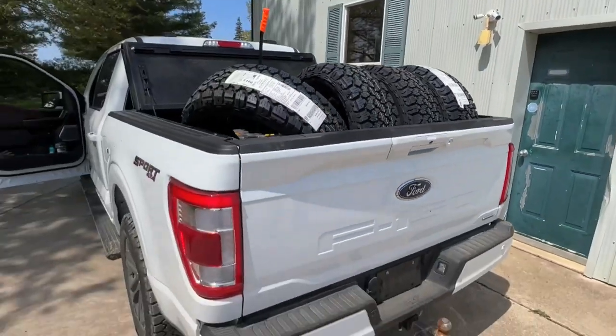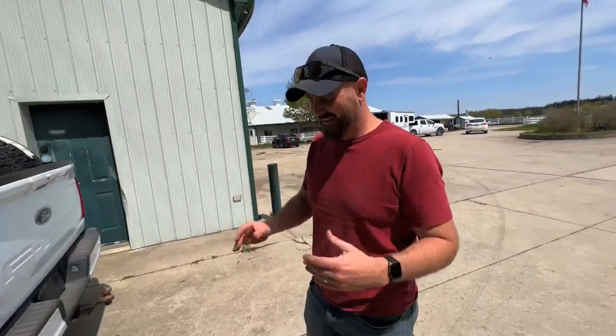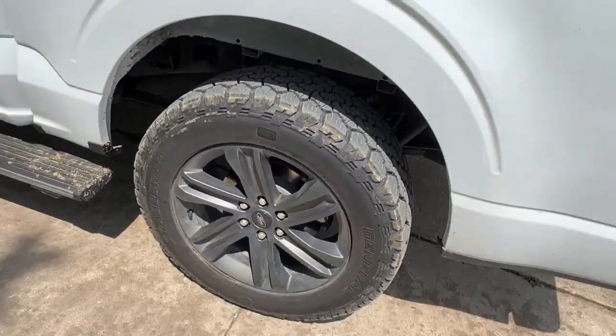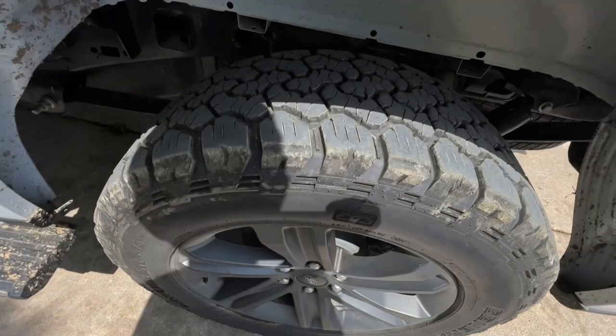Look at that. It's time for some freshies on this thing. We still gotta burn these off all the way. All the way. Just keep a little nubs on it. Oh, the old General Tires Grabber ATs. Definitely an awesome tire. I know I talk about them a lot, but I do believe in this tire. I'm not just promoting it for fun. These are definitely an unreal tire.